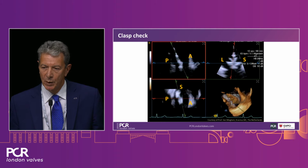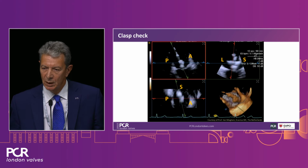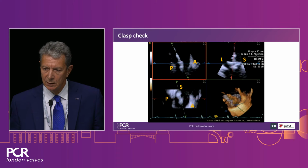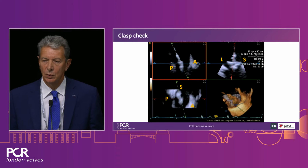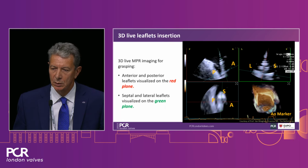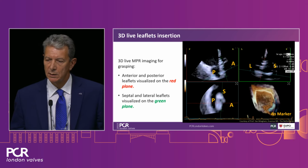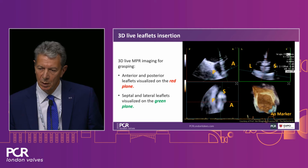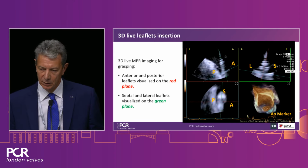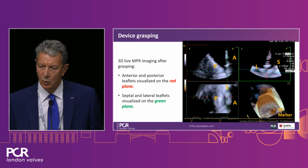At this step, we have to check the functionality of the clasp. You do the clasp check in the lateral, that it works fine. The medial, that is working fine too. Now we advance the device in capture position. You see the device in the green plane, the device that is completely opened in the capture position. The two leaflets lie on the device, and we can capture the leaflets and close the device.